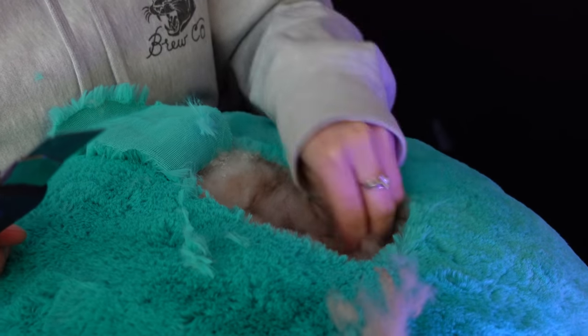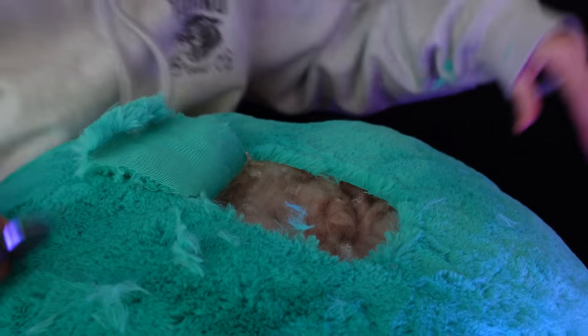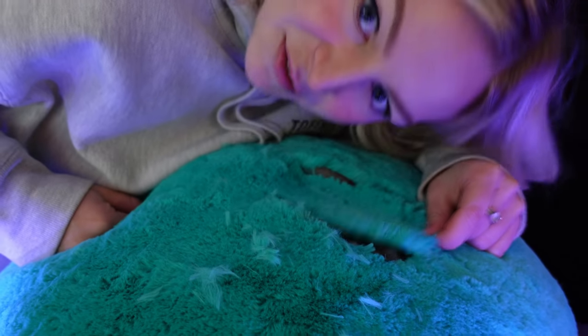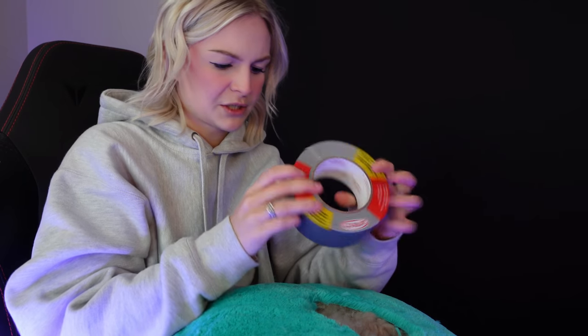Floof. Out, out, out. Ooh, it's very soft. Ooh, it could be a hidden phone case. Secret phone. 5 Minute Crafts, take notes. We have our hole. That's what she said. I don't know how to do this.